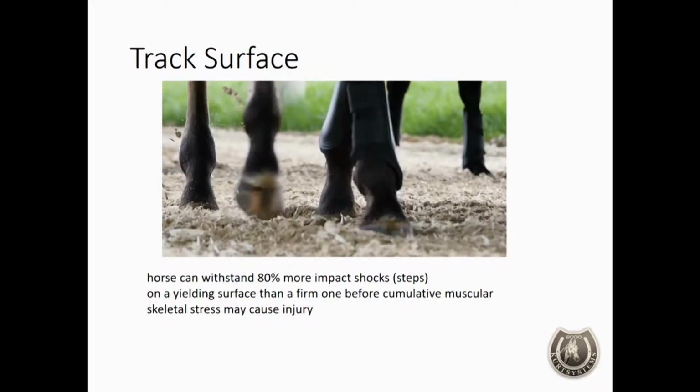Track surface. If the horse were exercised on a consistent and low impact surface that allows the dissipation of shock energy into the surface, so it's a yielding surface, rather than absorbed by the musculoskeletal structure of the horse, that's got to be a bonus. Research shows a horse can withstand 80% more impact shocks, which are steps, on a yielding surface than a firm one, before cumulative musculoskeletal stress may cause injury.